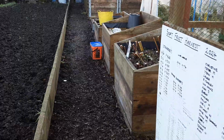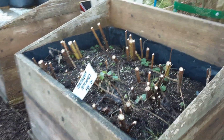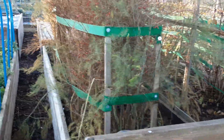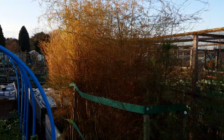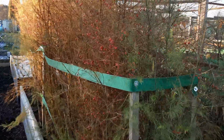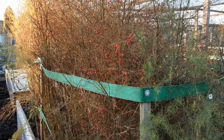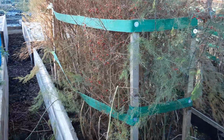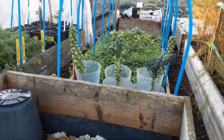Won't be long before I'm doing a harvest. We've got the Jerusalem artichokes. The asparagus still hasn't died back enough yet for me. I want all the goodness to go back into the crowns, and while the berries are still there, the birds will have a nice feast. But what I do normally do is cut them all down and put them over on the wildlife area until all those berries have gone.